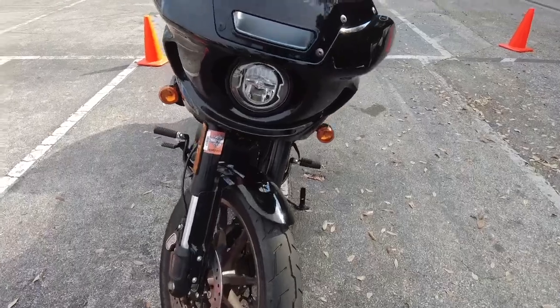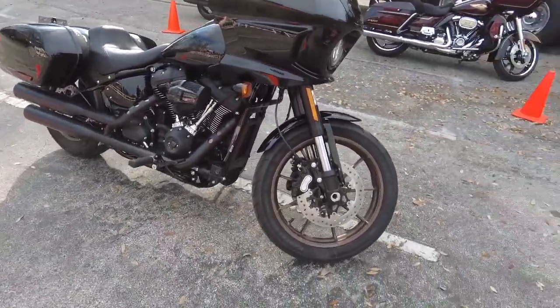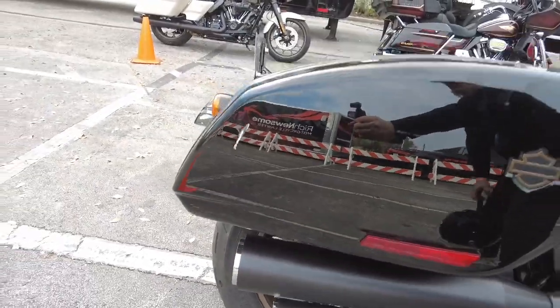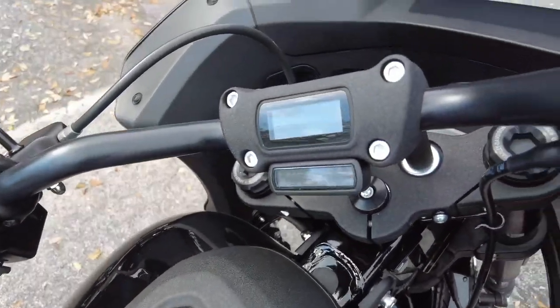It gives you the opportunity to have that FXR look on a modern bike. It does handle extremely well, but a lot of those attributes are also available on other motorcycles in the Softail line, such as the Heritage. But if you don't like the look of the Heritage and you like something a little bit more modern, then obviously this is the one to go with.